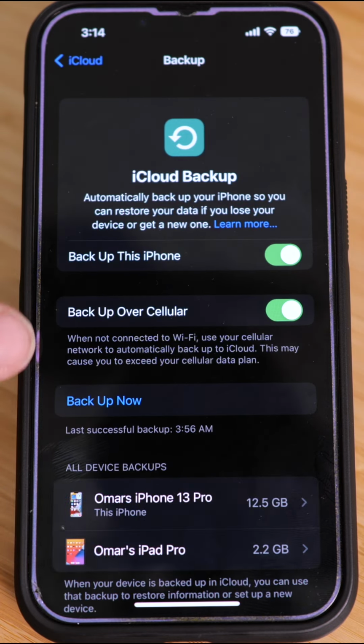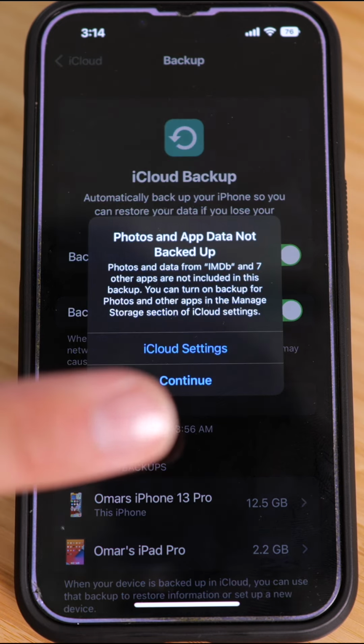And so when you get to this menu right here, it's going to have the backup, and it's going to let you know what the latest backup was. So right now it says the latest backup was at 3:56 a.m. So anything I've done since 3:56 a.m., which was probably not too much, will not be on the phone, whether it's new pictures taken or whatever it is. So in order to back it up, you just click on backup.